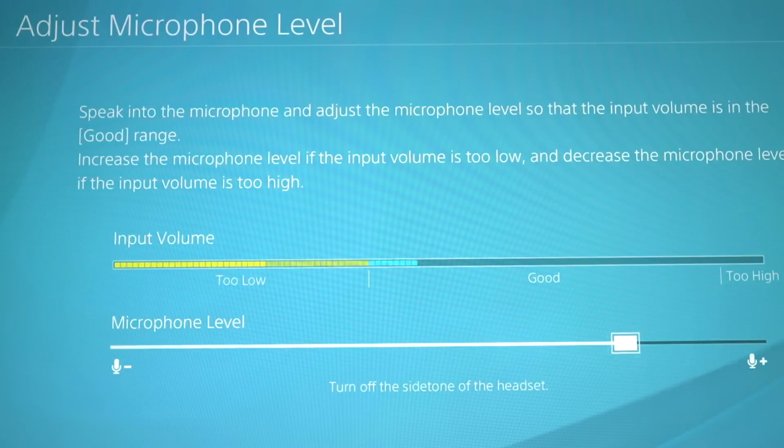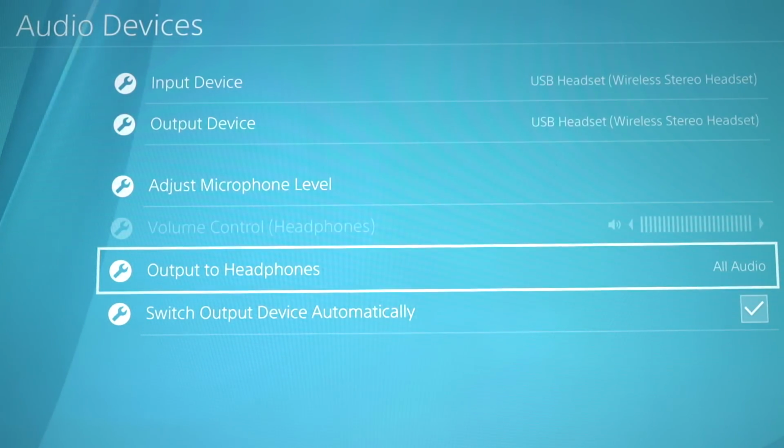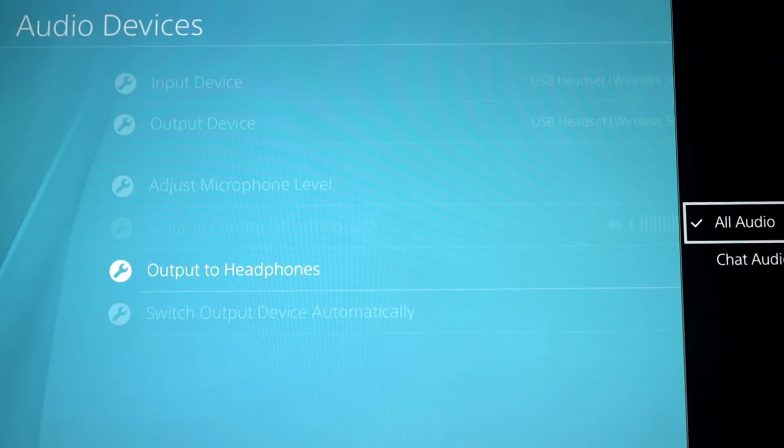I've got it bumped up a little bit just because a couple of friends said it was a little bit quiet, so I've done that. And then for the output to headphones, you want to have it on all audio.